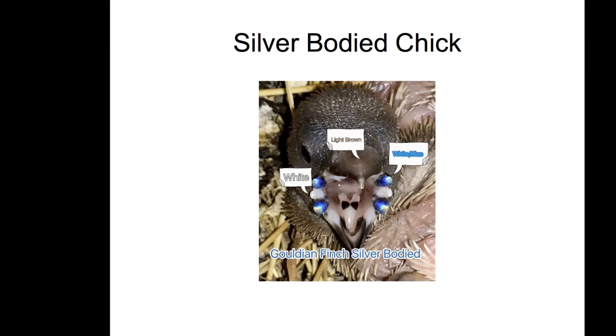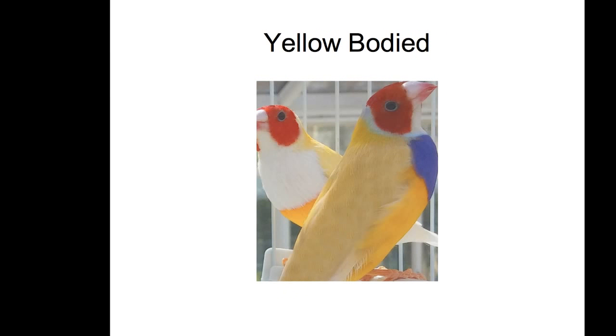And the male would carry two copies or one. One would be a dilute, two copies would be yellow. But there's exceptions to that, and it can apply to the dilute.